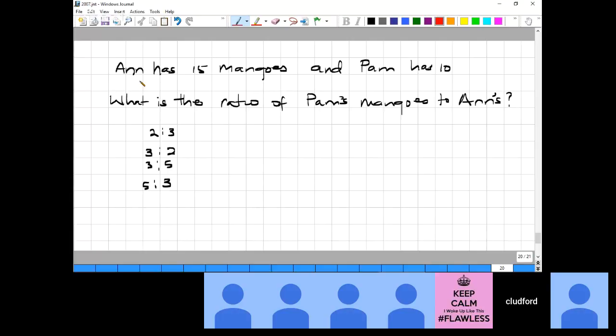This one is for Shade. Anne has 15 mangoes and Pam has 10. What is the ratio of Pam's mangoes to Anne's? And we need to remember that we use the terms as they are given. So this is Pam, Pam has 10. Anne has 15. Let's give Shade some time. 2/3, sir.